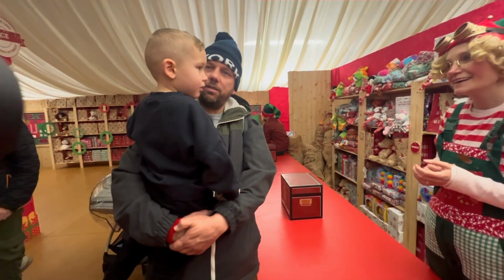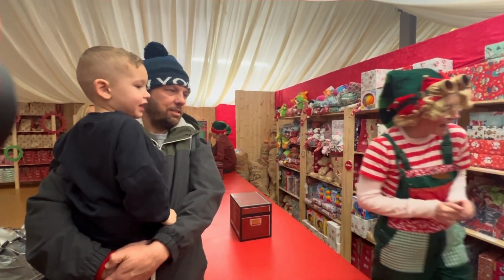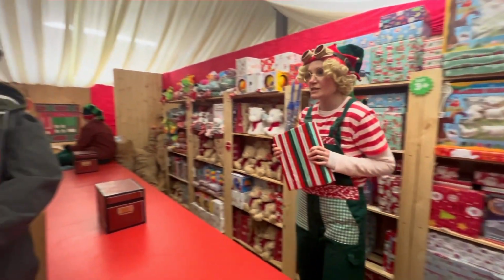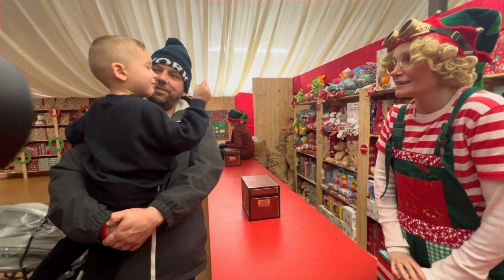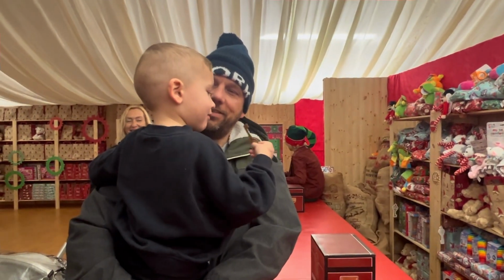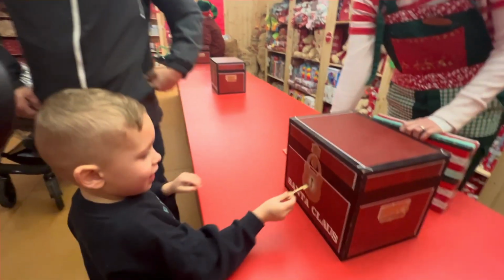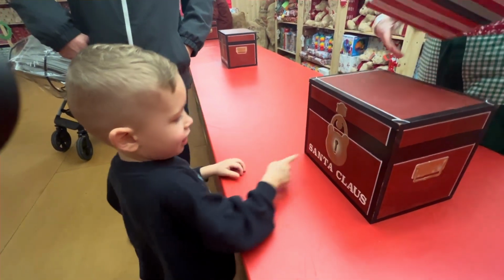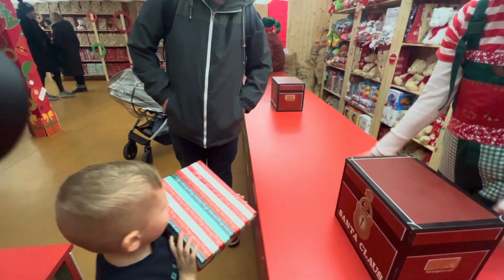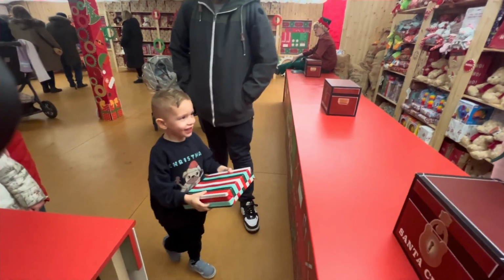You saying hiya? Are you going to tell the elf what you'd like, Teddy? The space track set, please. Where's your key? Would you like to close your eyes, make a big Christmas wish to Santa? Good job. And then would you like to post it in the box? We got to put it in the lock, darling. And you send it back to the North Pole. Can you push it in? Well done. That's for you. Oh, thank you so much. What do you say, Ted? Merry Christmas. Thank you.